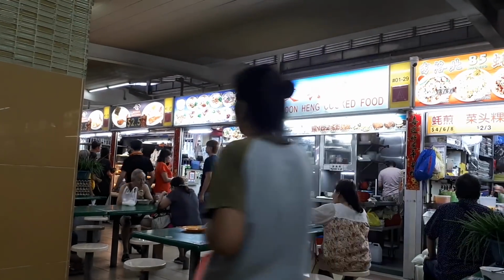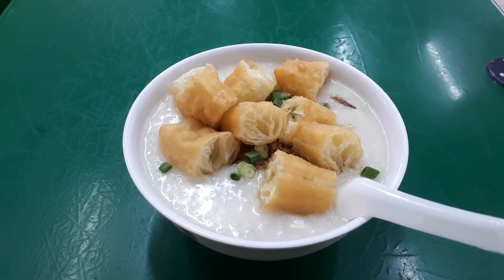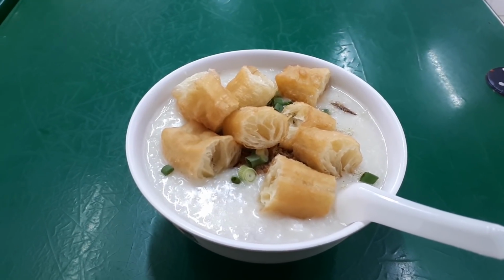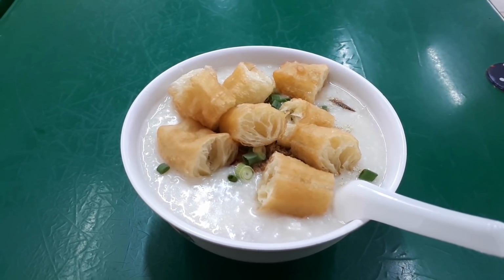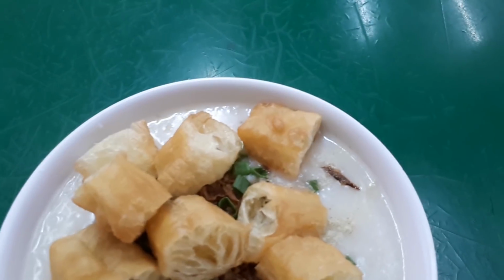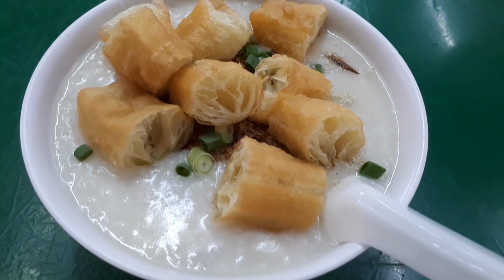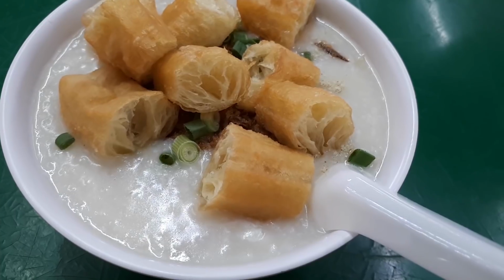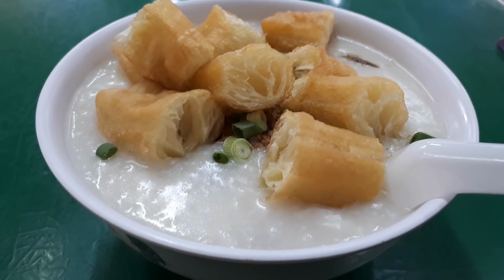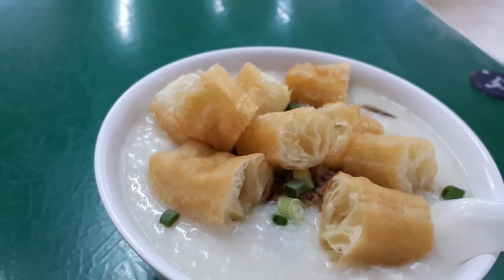The cheapest is $3.50, which is your usual porridge, your century egg porridge, costs you $3.50. This one is the boat style porridge or boat style congee, cost me $5.40. So this is the porridge itself. They give you one whole youtiao or dough stick, which they cut up for you. The porridge is smooth. So when you eat it, you have a nice smooth texture, and then they have all the different ingredients in there, which is fresh.